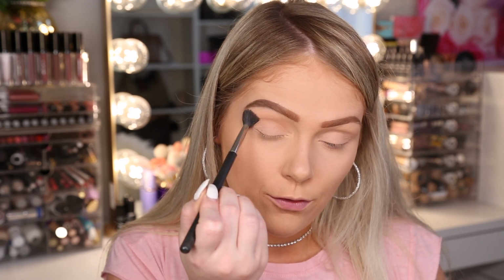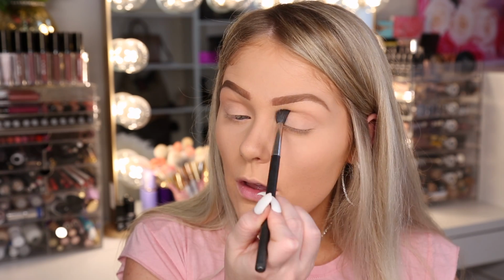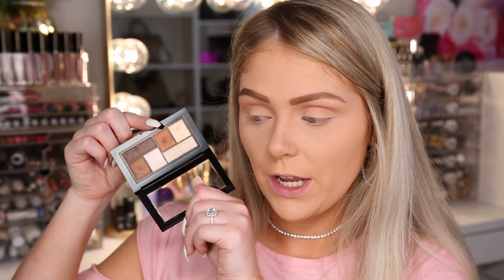But none of those palettes have that. So the bronzer is working really well though. This palette is called Rooftop Bronzes, so I'm going to go in with this one first. I love the tones in this palette. It's so pretty, so I'm going to go in with this shade right here.